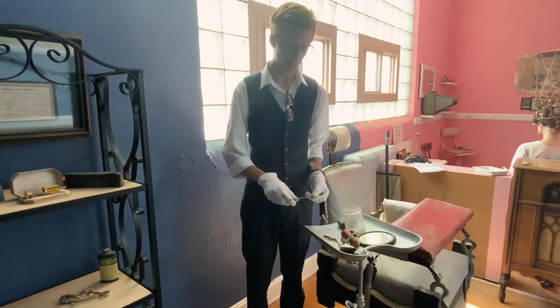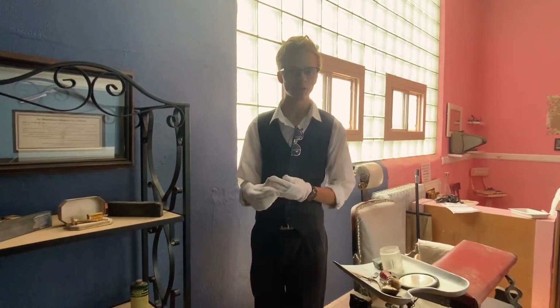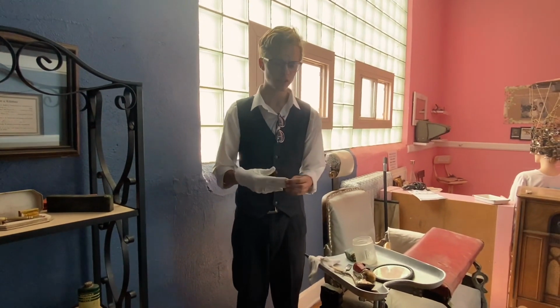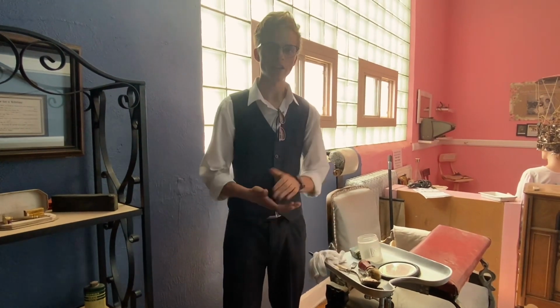Welcome to the barber shop. In here we have all sorts of different things that would be commonly seen in your typical barber shop in the early 1800s. Now what was most interesting about barbers is that they weren't just there to cut your hair. They were also dentists and doctors.